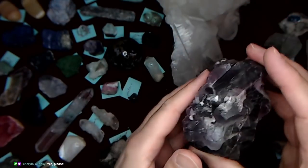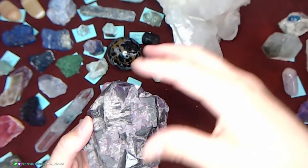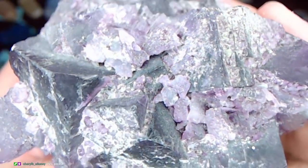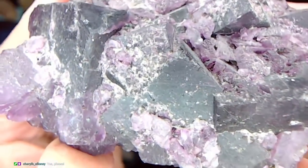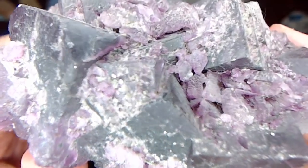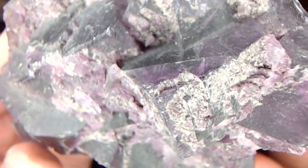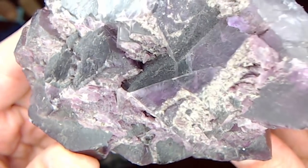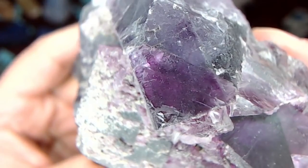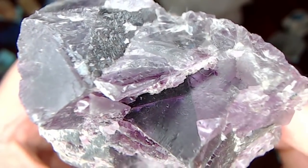Did we look at this? I don't know. I don't think we looked at this. This is fluorite. Fluorite, big crystal. Cheryl, yes, please, with light shining through all of these, we'll plan on it.